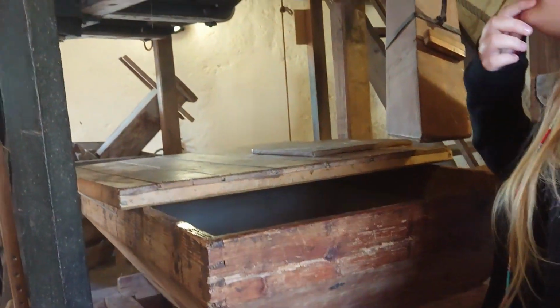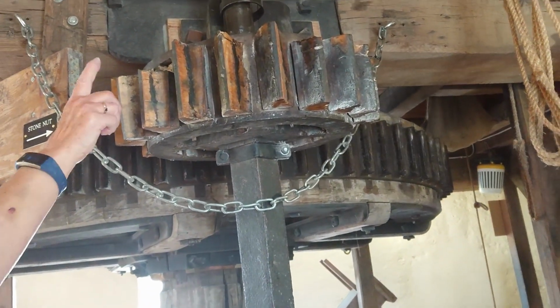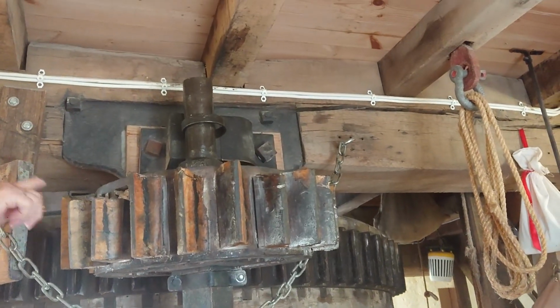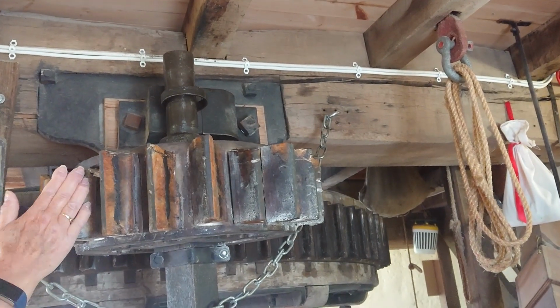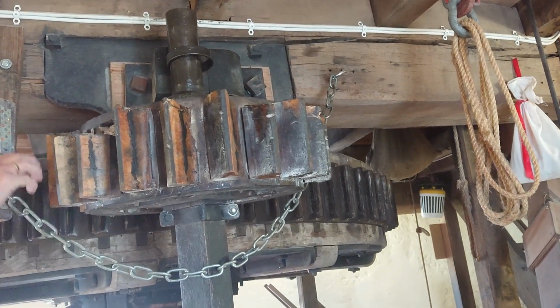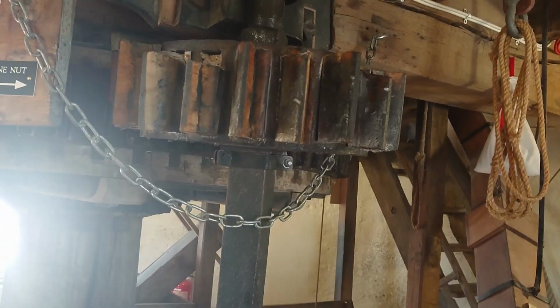So to engage the stones, it's quite simple. This is our safety chain that we just put up. But up there, you'll see there's a block of wood. They can lift that out, and then this is pushed forward and to the right. That would then engage cogs onto cogs. The block of wood put round the other side to hold it in place. You can see these are getting damaged.